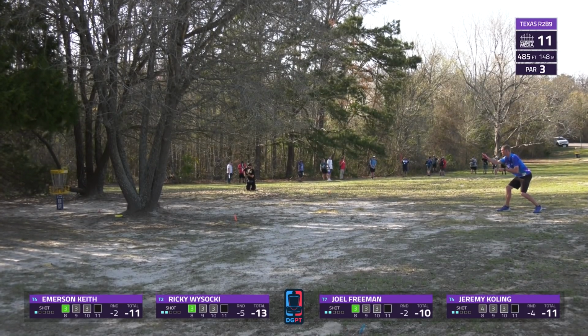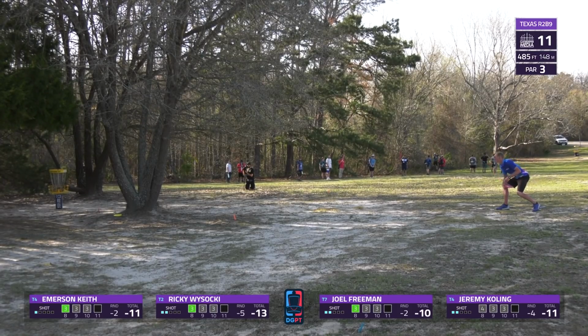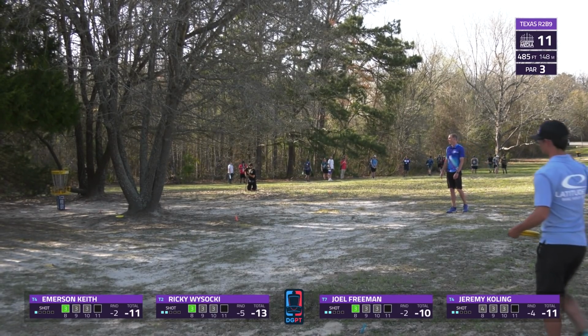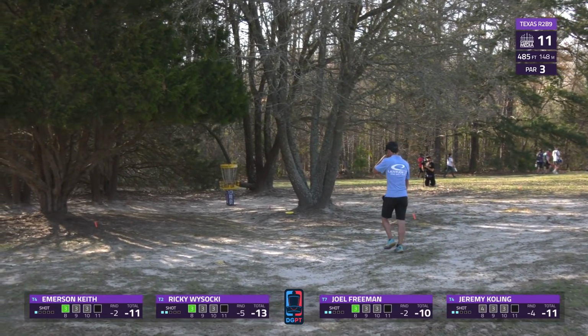Yeah, and Ricky Wysocki trying to putt far, just a little bit left. Not going to stick it there for the birdie. Joel, just low. Yeah, slipped out of his hand there. Emerson with a look.